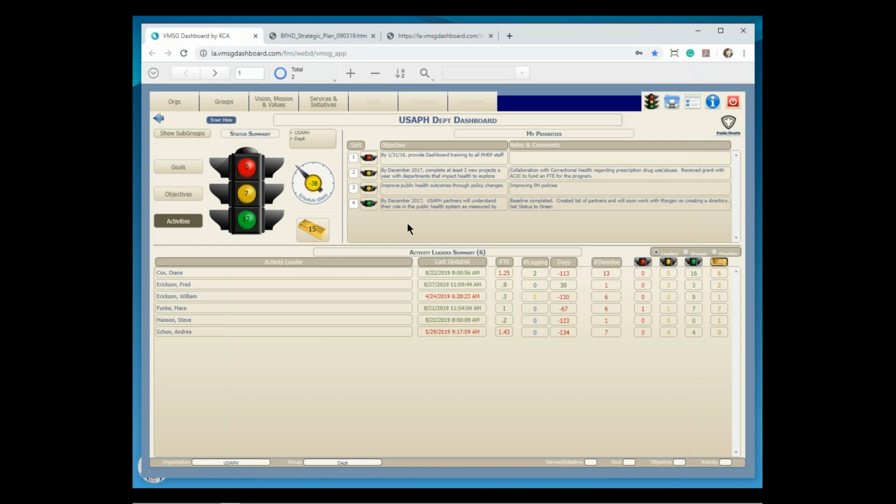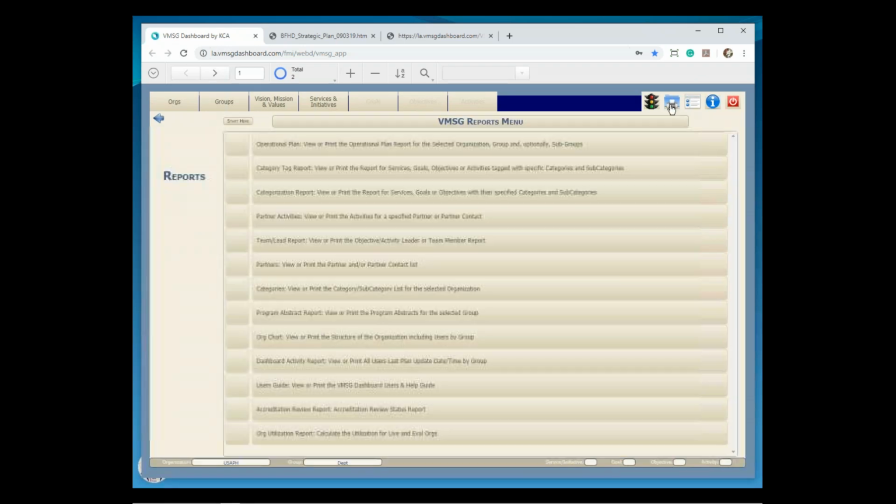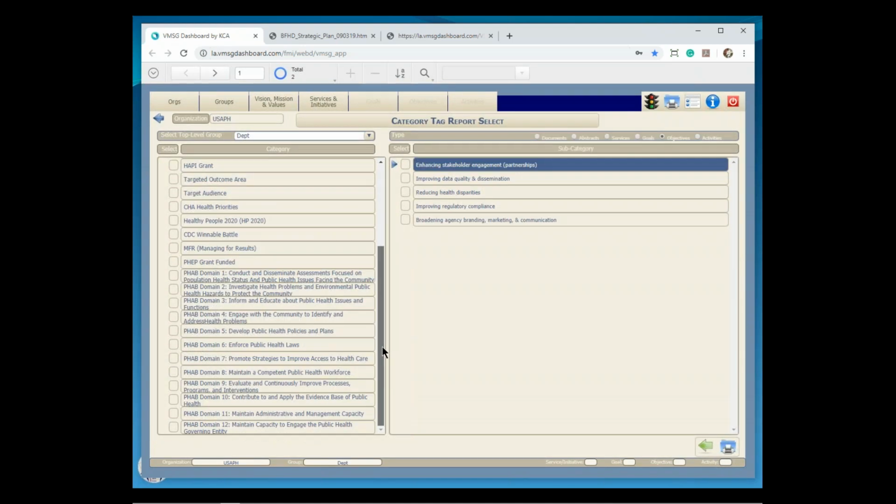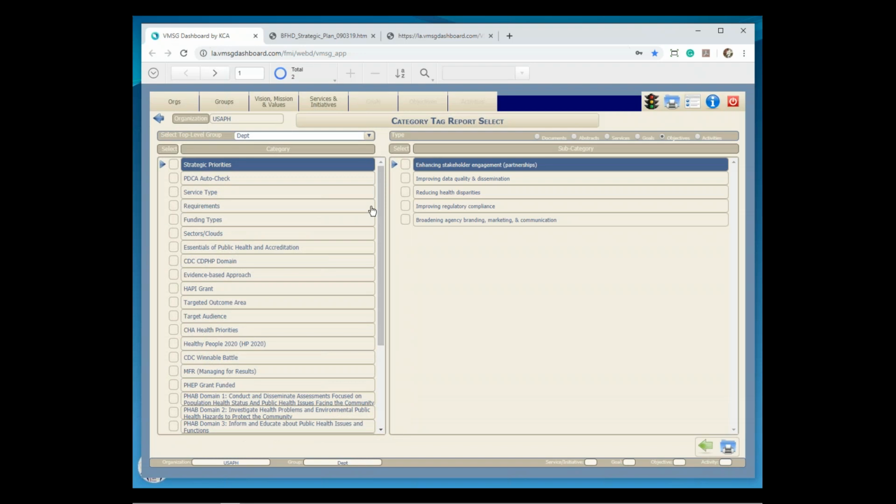Any other questions? I was just curious, is there a specific report location for the three-dimensional planning area? Yes, it's called the category tag report. I'll show you right here. It's going to allow me to select the categories that I want to see that have been tagged. And I can look at documents, abstracts, services, goals, objectives, or activities.